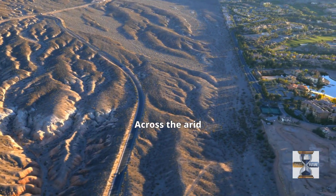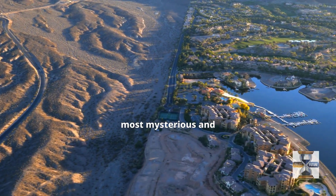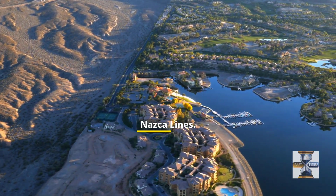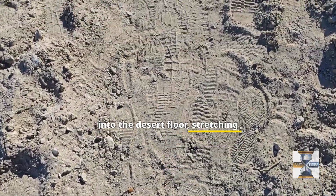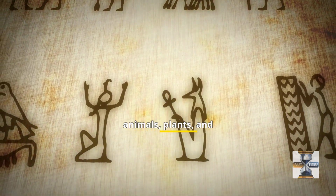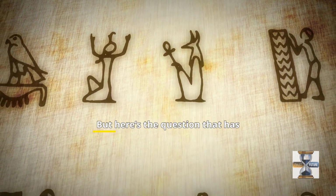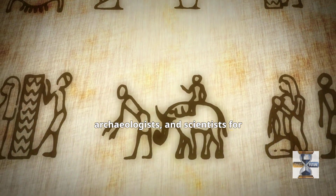Across the arid desert plains of southern Peru lies one of the world's most mysterious and awe-inspiring wonders, the Nazca Lines, massive geoglyphs etched into the desert floor stretching for miles. From above, they take the shape of animals, plants, and geometric patterns. But here's the question that has baffled historians, archaeologists, and scientists for centuries.